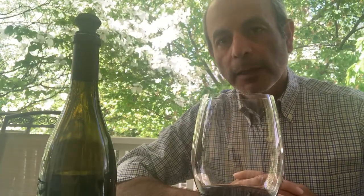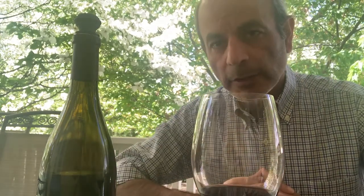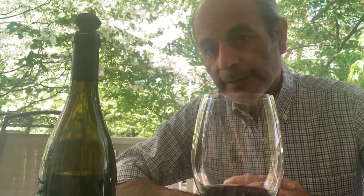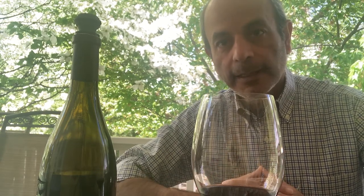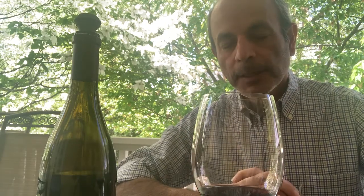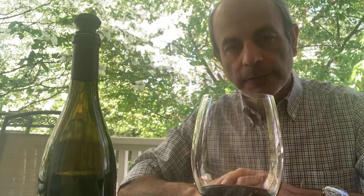So here we go, with their first bottling of Grenache. I've had these bottles for a while, and now I'm basically deciding, hey, let's see what this is all about. We've had the Archive Grenache together, which is their more entry-level bottling, if you want, that you can drink pretty much right out of the gate.